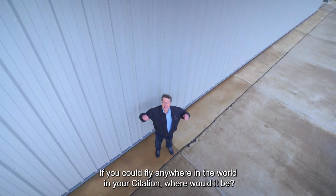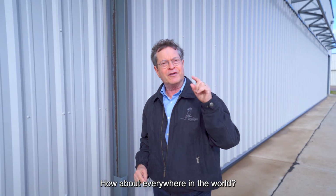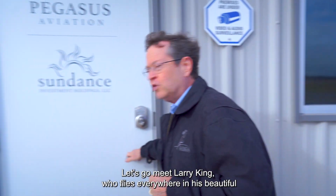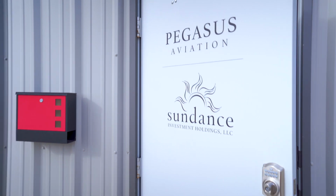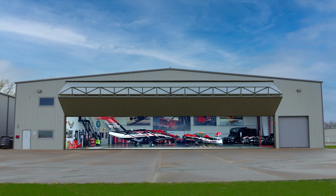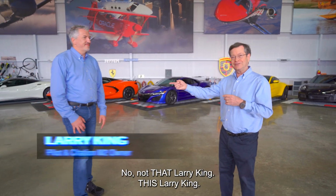If you could fly anywhere in the world in your Citation, where would it be? How about everywhere in the world? Let's go meet Larry King, who flies everywhere in his beautiful Cessna Citation M2. Let's go meet Larry King. No, not that Larry King, this Larry King.